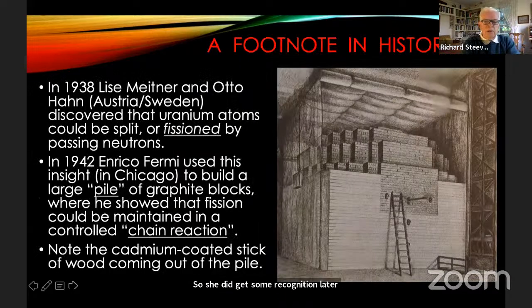So this is just a footnote in history, but this is in the book. I've enlarged on it a little bit. Lise Meitner in '38 with Otto Hahn. She was originally from Austria and moved to Sweden because she's Jewish, and all her colleagues warned her to get out of Austria as fast as she could. But she gave the ideas to Otto Hahn, and he continued to work on bombarding uranium with neutrons, and they did show fission products such as barium was one that they focused on.